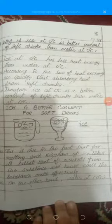Okay, now the next one is, why is ice at 0 degree centigrade a better coolant of soft drink than water at 0 degree centigrade? Now ice at 0 degree centigrade, its freezing point, has less heat energy than water at 0 degree centigrade. According to the law of heat exchange, ice quickly starts absorbing heat from the soft drink. Therefore, ice at 0 degree centigrade is a better coolant of soft drinks than water at 0 degree centigrade.